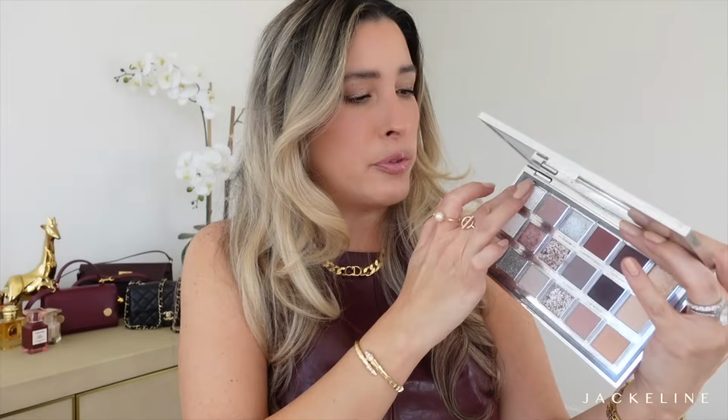Then she has this formula. They are not chunky, but they can be crumbly. So when you apply it, press with your finger, and you can even warm them up before applying them on your eyelid, or wet them. But they just have a wow, impactful kind of finish. Look at this dimensional eyeshadow.